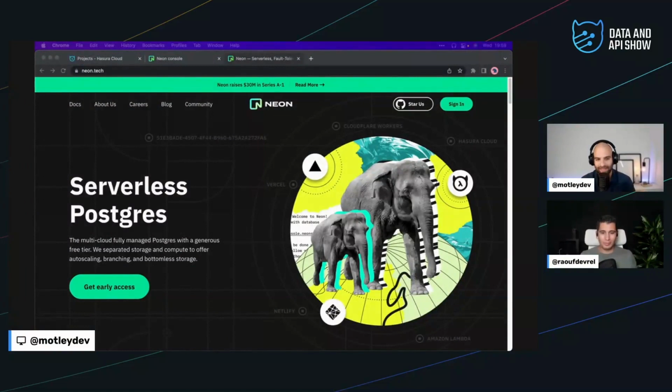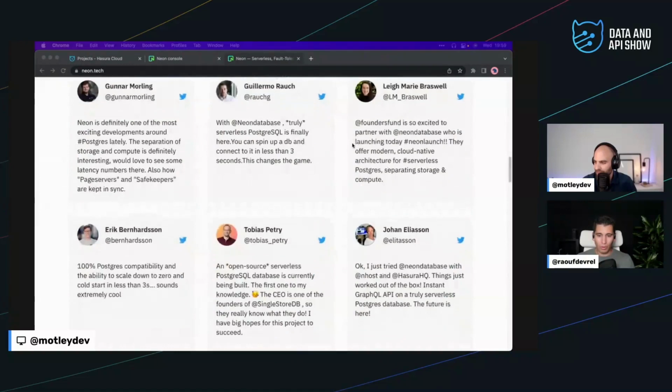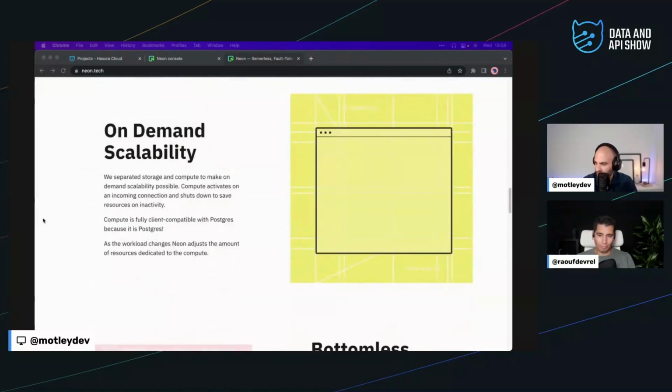I'm going to share my screen here, because I just have to say, I love the branding. I think this is super cool. So this is the neon.tech website, for those that haven't come across it. That's a really cool look. I have to say, that's pretty special. If you scroll down, there are some nice features talking about what's happening. You can see a lot of people getting excited about it, people you've most likely heard of, and then talking about what it can do.